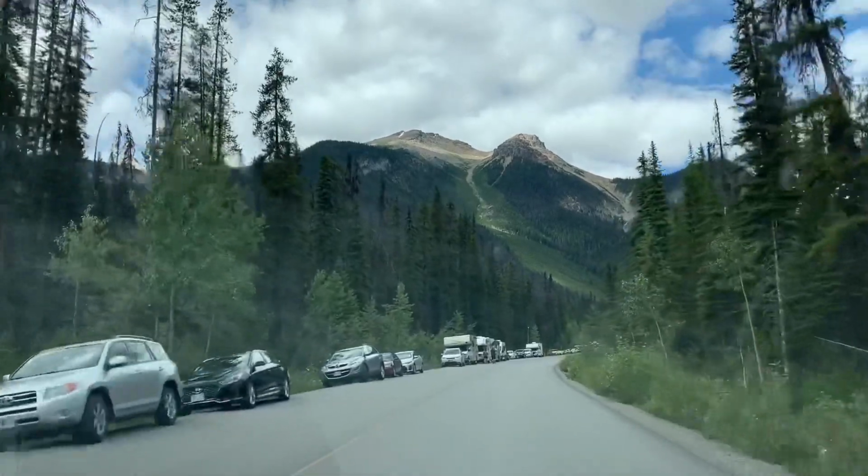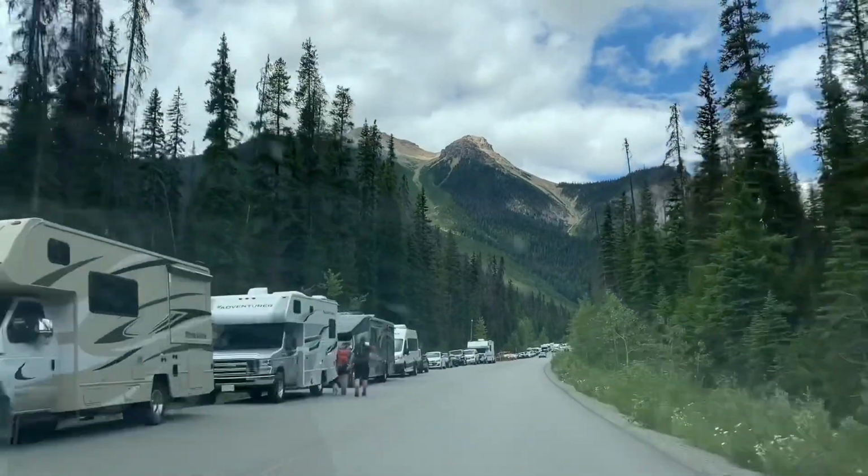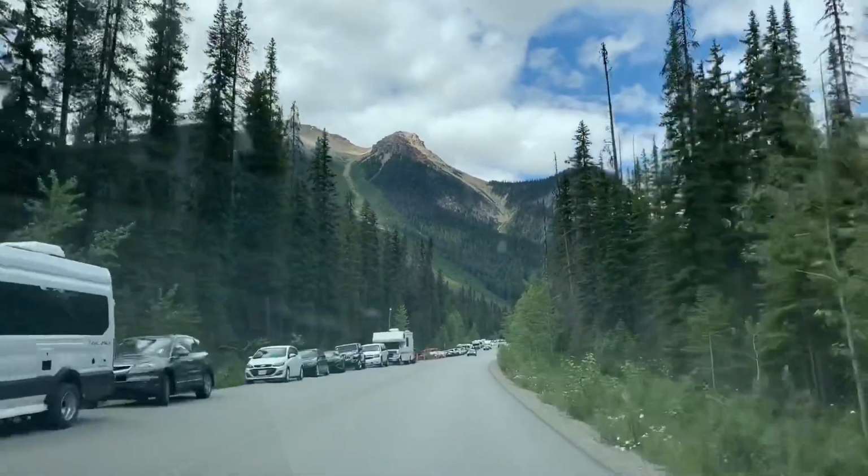Here we are on our way to Emerald Lake, but Emerald Lake will feature in our next episode.